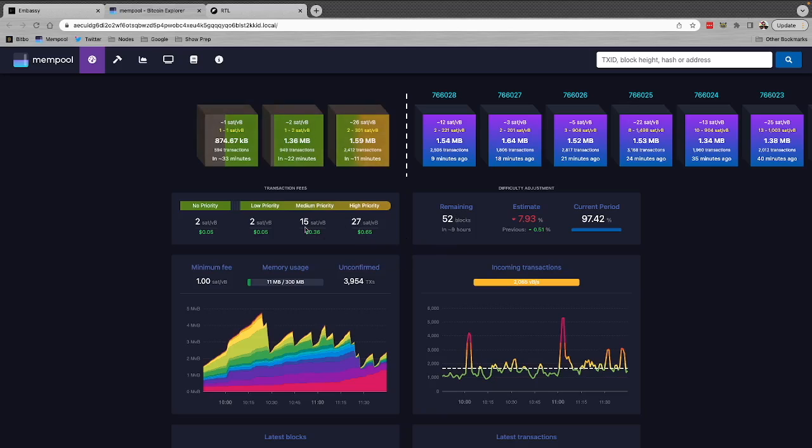Now, down below, you get a summary of what you might need to pay in terms of fees. High priority typically means in the next block. This will be the first and second block, and this will be second and third, and then no priority, where you don't really care or it might take a bit longer, would be here. So we can see 2 sats per byte, 15 sats per byte, 27 sats per byte. We get a decent idea of where we want to be, and then you can place your fees accordingly.